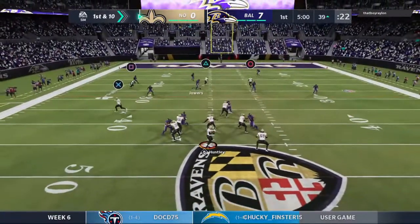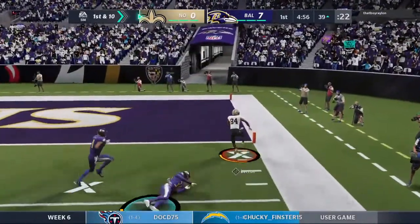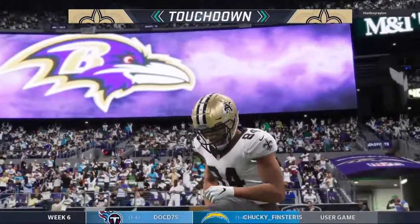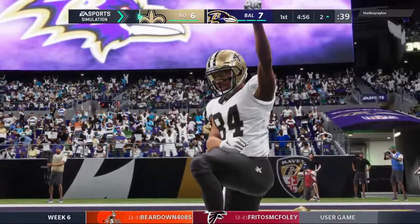Off play action. Huntley. He'll rifle this one deep right. And this is taken in at the 5. Touchdown, New Orleans. Mr. Goldbeat himself. It took them a while to get their speedster involved, but they found him downfield there.